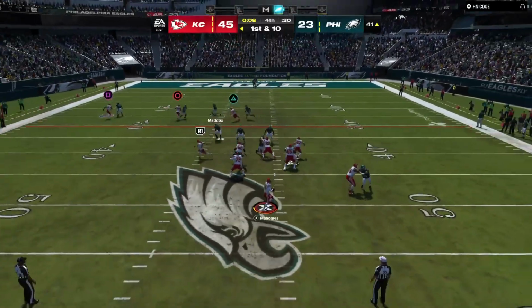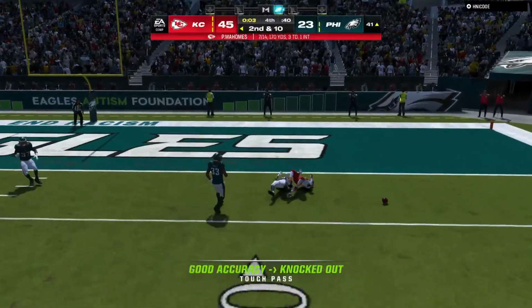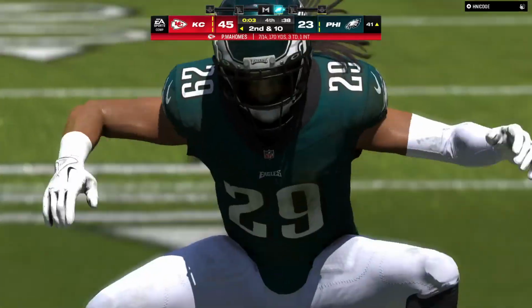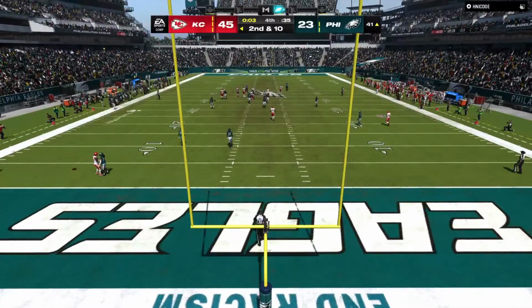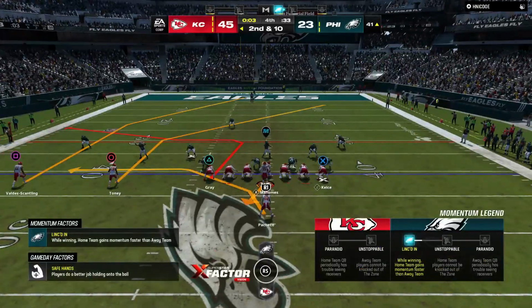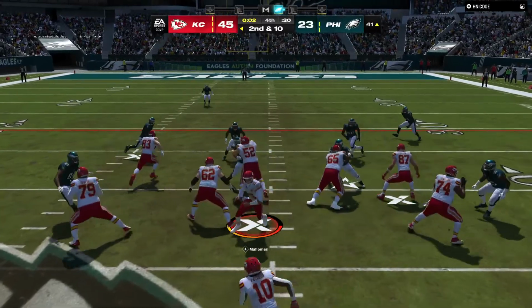Mahomes going to throw it here. Trying to lay one up deep. And this one is incomplete. I think it's fairly safe to call this game over, but they're still trying to bomb it downfield and add to their lead. Almost makes you start to feel for the defense and root for them a little bit too.